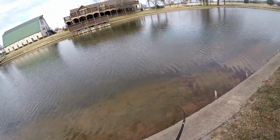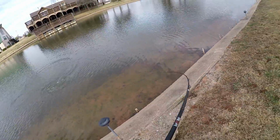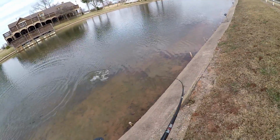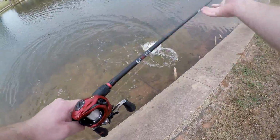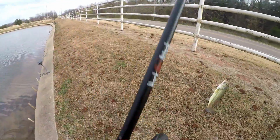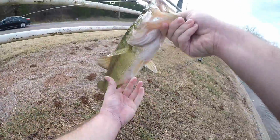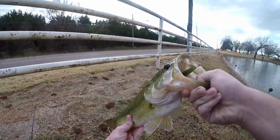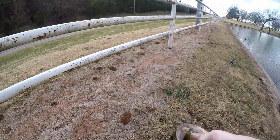That's the one we're looking for. Oh my god, it's another bigger one chasing it. Oh my god, that's like a four-pound bass chasing it. Now you're coming in here. Oh man. That's the one I was chasing right there, folks. And the crazy thing is, there was an even bigger one following it. Oh man. There literally was a bigger one following it.